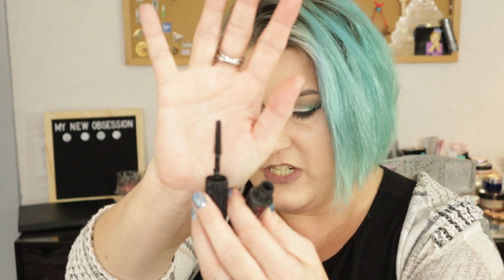I actually really kind of love the wand, which is just a really super thin Christmas tree shape, and it has little plastic bristles on it, not natural hair. And I have found that I really like the plastic bristles and what that does for my lashes more so than natural hair-like fibers.